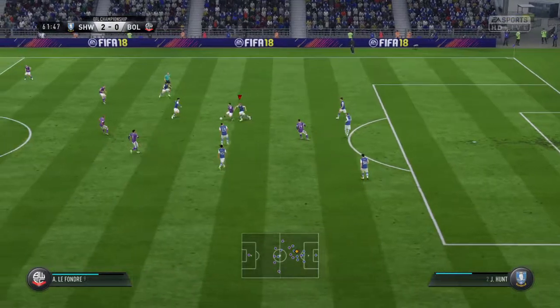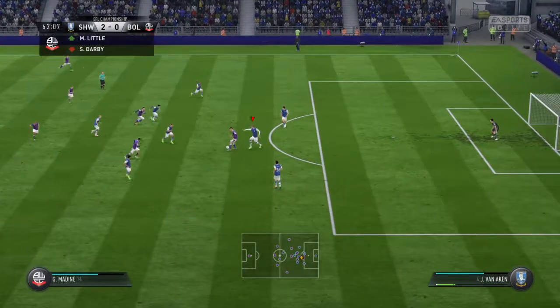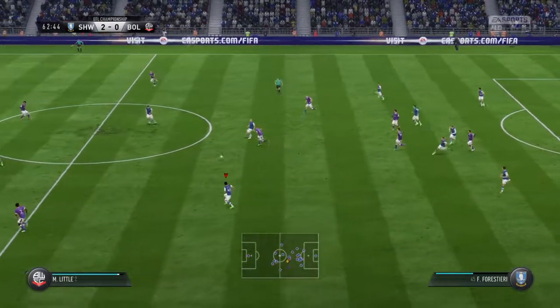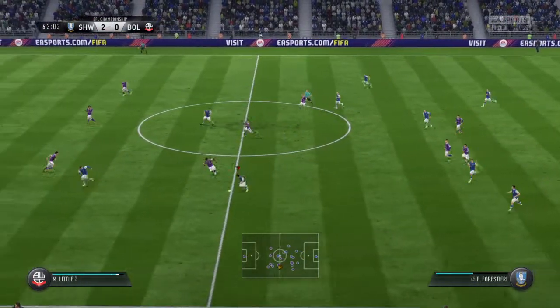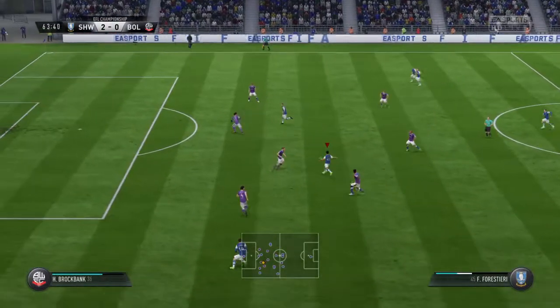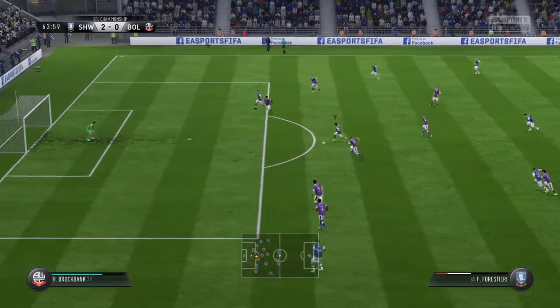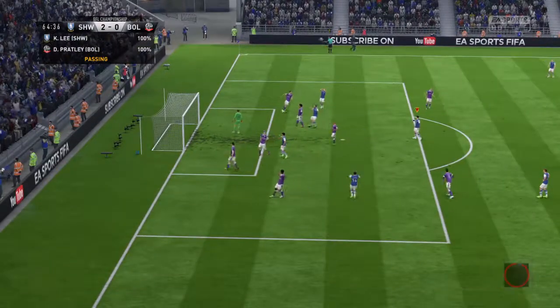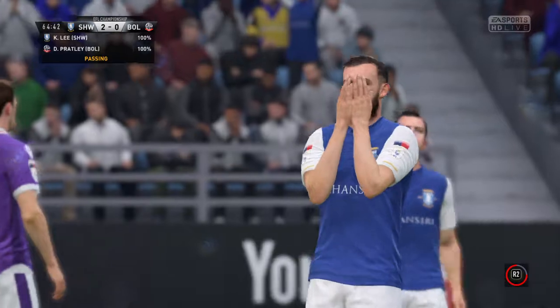Adam Lafondre. Crisp defending there. He's on the move all the time and makes lots of these interceptions. Striding forward, purposefully. Here's a chance! Fletcher! It will be a corner.